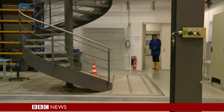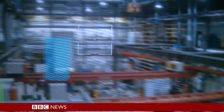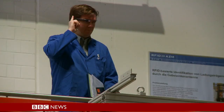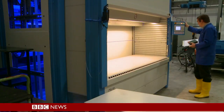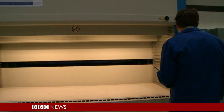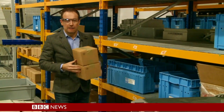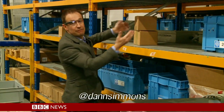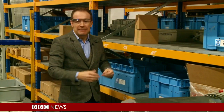Other staff can make use of it too. A service manager can survey the factory, and the glasses will point out exactly which machines are faulty and can provide him with step-by-step instructions of how to fix the equipment. Well, I've been using the glasses for about 10 minutes or so, and it's really easy to see how they free up my hands. It increases efficiency. It's like having a second brain, just simply telling me what to do.